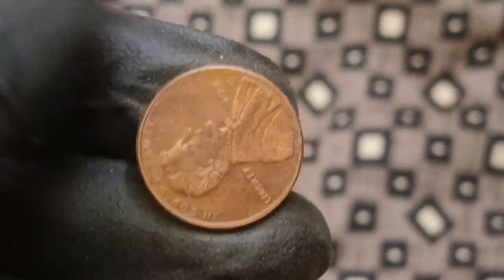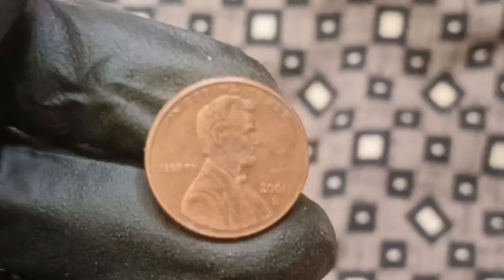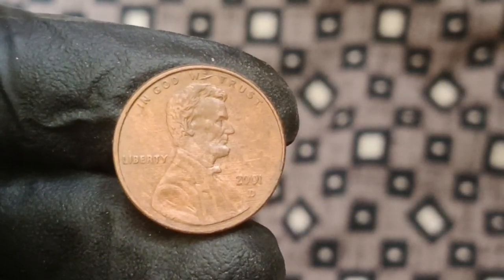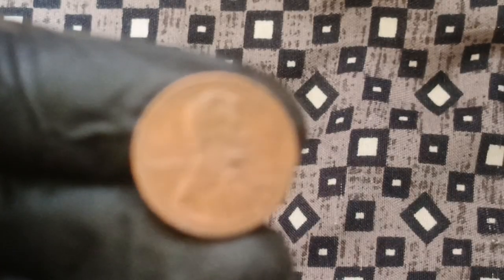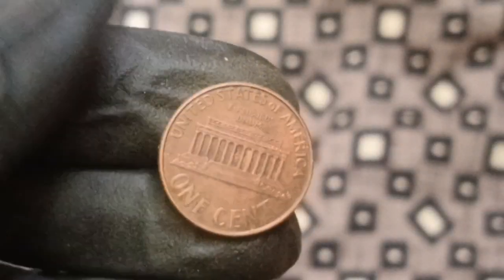And when items reach this level of legendary status, collectors and investors often push the price far beyond reason, because for them owning the only known coin with such characteristics is not just about money, it's about prestige, rarity, and being remembered as the person who held the ultimate piece of numismatic history.